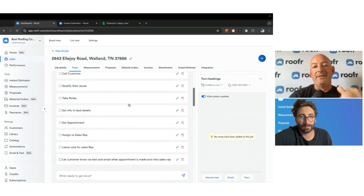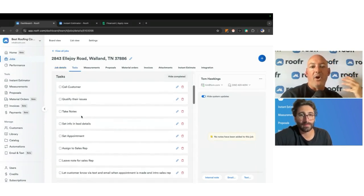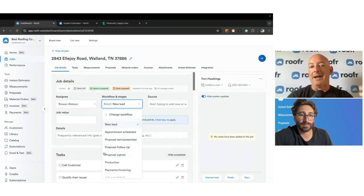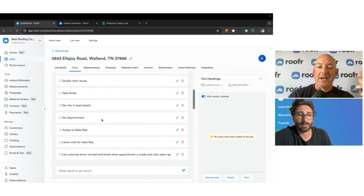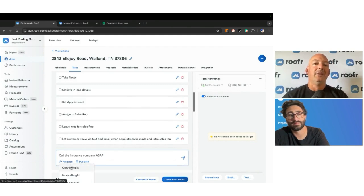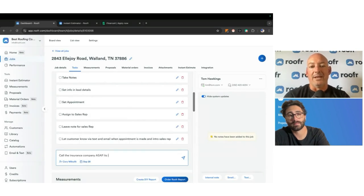Checklists, right? We have the ability to create these automated lists of tasks that can be triggered off of a specific stage, off of a specific event, right? So as the job is moving through our workflow, our process, it's triggering these checklists so that the team is not missing anything. We can assign these items. We can create due dates around them if they're time sensitive. If the insurance company needs certain information by a certain time, we can add that in. So these become incredibly valuable to keeping the team on track and to making sure we consistently get the information that we need.